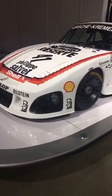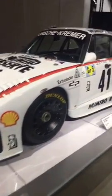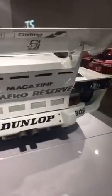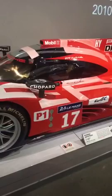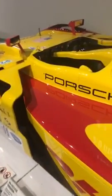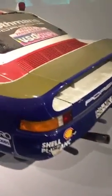Starting off with this lovely example of a 1979 Porsche 935, which is absolutely spectacular. This is a 2008 Porsche RS Spider. Yes, ITR Daniel, you're absolutely correct. Look at this, with all the original dust, even from Africa.